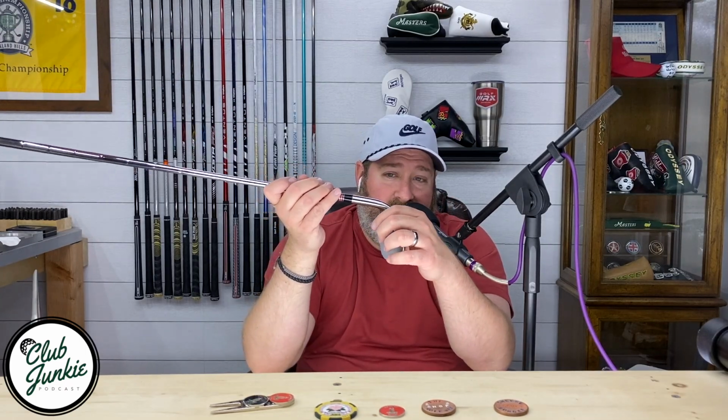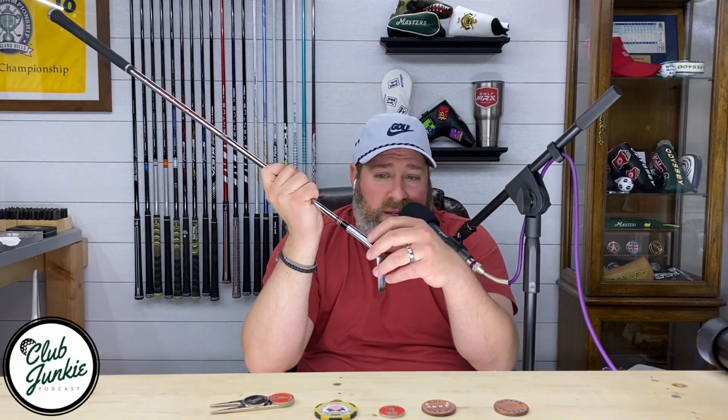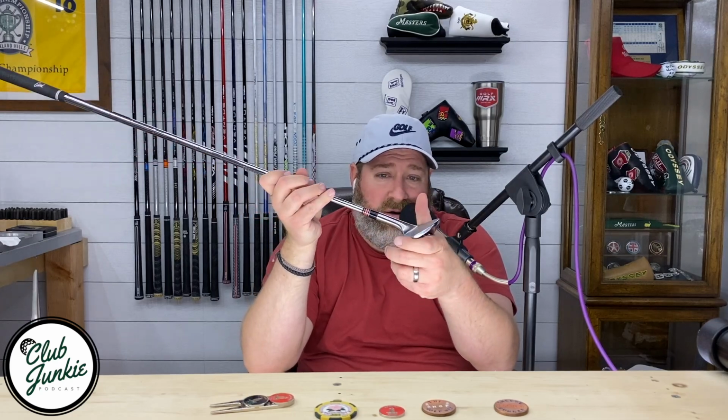And the wedge looks really good. It's one of those things when you get this in your hands and you set it down, you look at it, it's a good looking wedge. I mean, the shape is great. I think they kind of nailed that. They've kind of really refined that shape from previous wedges. And the top line looks pretty thin. It's a great looking wedge.